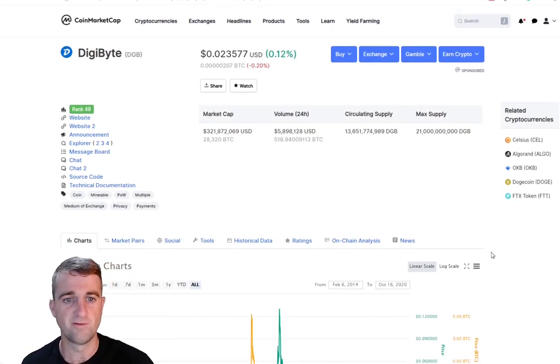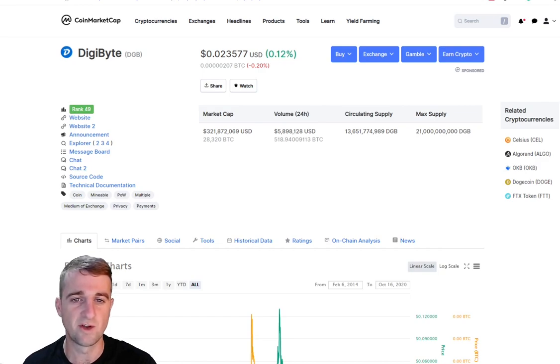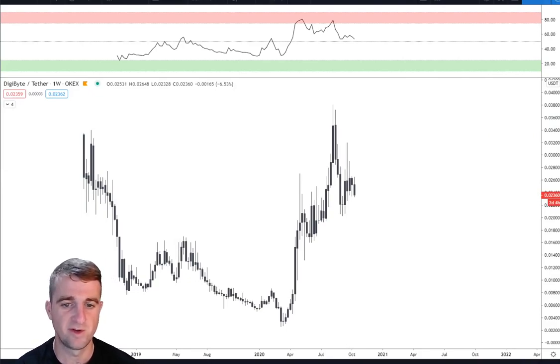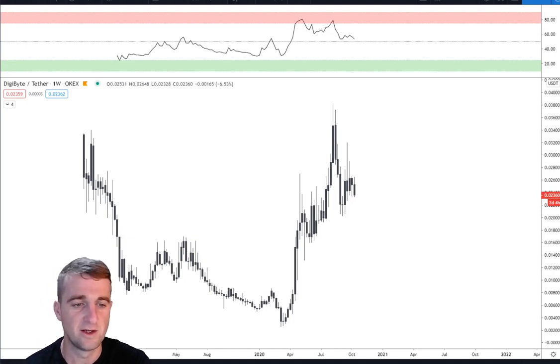We'll jump over to TradingView now. We'll do a bit of technical analysis, and let's see if we can get some good areas where we can find some good investment opportunities if you are not in already. Here we have Digibyte versus Tether. This is on the weekly time frame, and I am using the OKX chart here. It just has a bit more data than Binance.